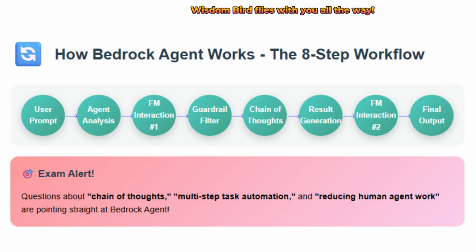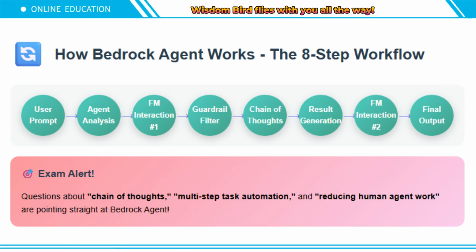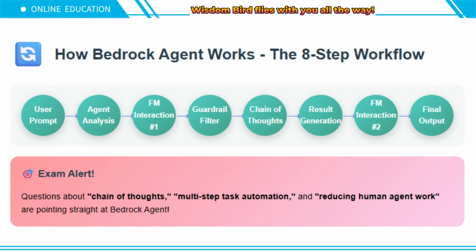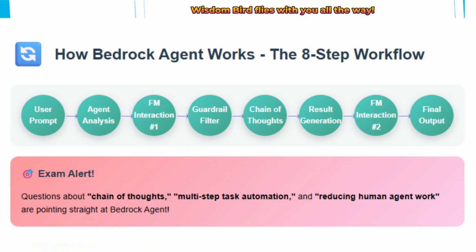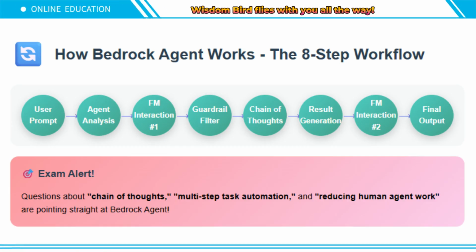Step 5, chain of thought execution. This is where the real brains come in. The model plans the steps like this. 1, check the refund policy from knowledge base. 2, call the payment API. 3, cross-reference with shipping database. 4, format the final response clearly. It's not just thinking, it's thinking in steps.